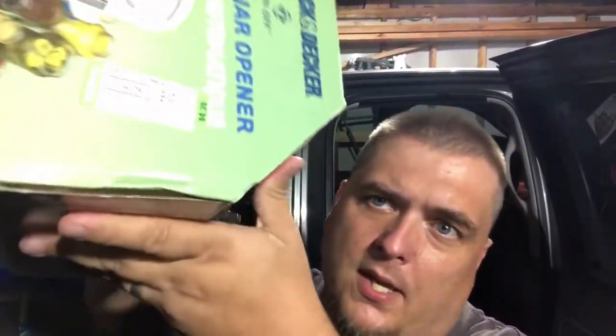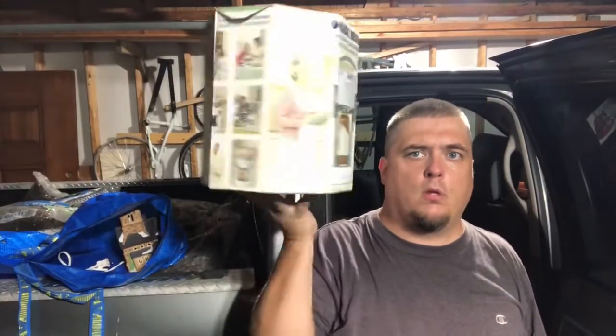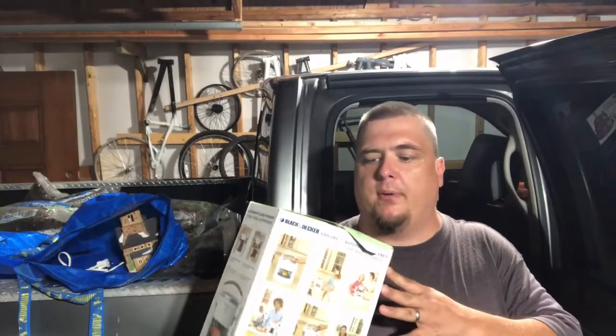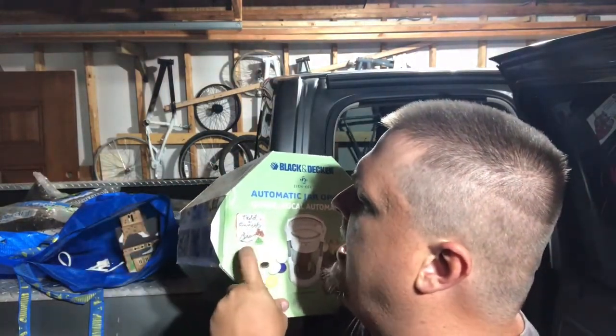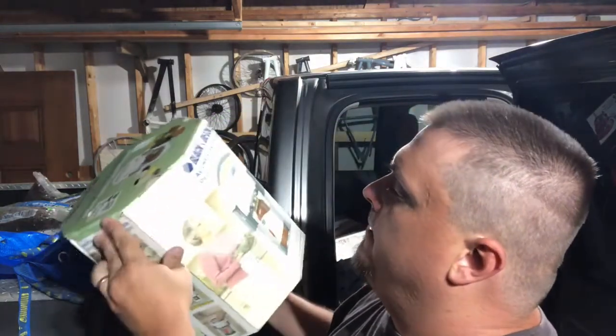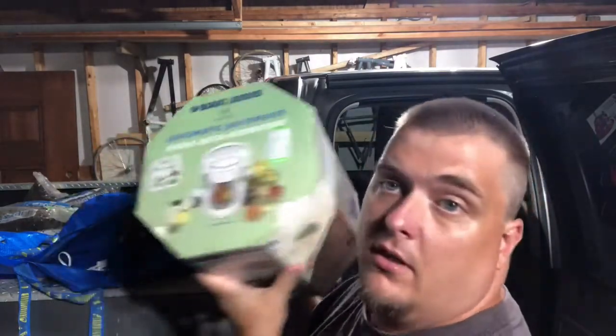Jar openers, Black & Decker. These I pick up, I mean, you've seen me sell them on the channel before. I pick them up for $3 or $4 used. This one was $5, new in the package. Grandpa got it for Todd and Annette. They never took it out of the package. Donated to Goodwill, $4.39, comps for like 40 bucks plus shipping.